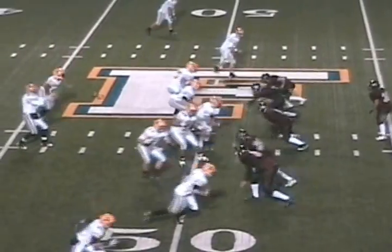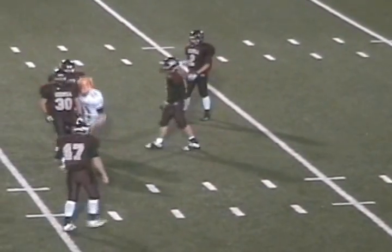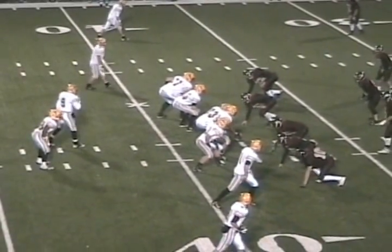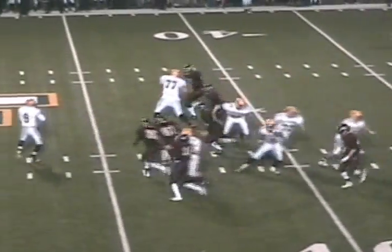After 1st and 10, snap to Boucher. Dropping to throw. Looking up the middle of the field. Fires. Got Eric Place in Genoa territory at the Genoa 38-yard line. Spread formation. We haven't seen a whole lot of this in the first half from Alter. 4 wideouts in the formation. There's Boucher back to throw.